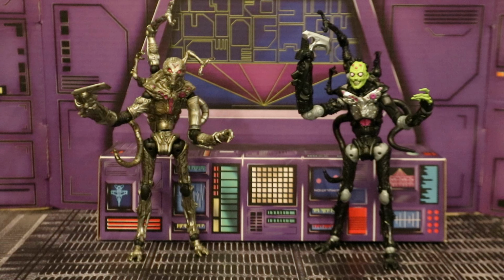If I were to rate these guys, I'm probably going to give them a 7.5 out of 10. They're nice figures. Their articulation is a little bit weird. They're kind of hard to stand, and their attachments don't really do all that much, but they're still really, really nice to look at.